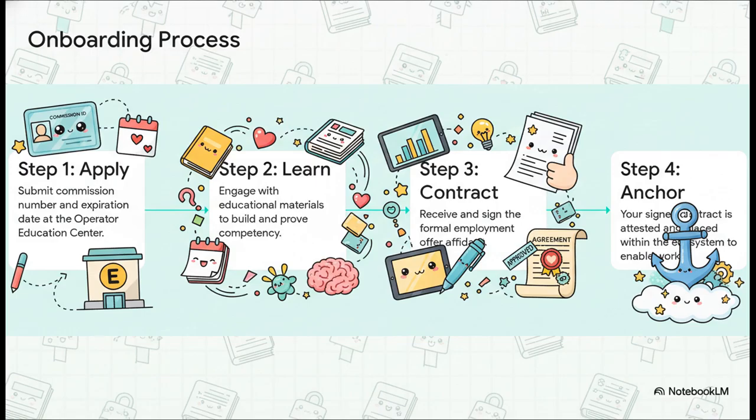Next, you'll go through some educational materials, basically to show you know your stuff. Once you're vetted, you get a formal employment offer, you sign it, and then this is the cool part. That contract gets legally anchored into the ecosystem. That's what officially makes you an operator and lets the work start coming your way.